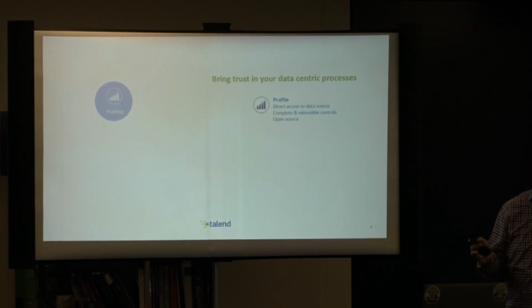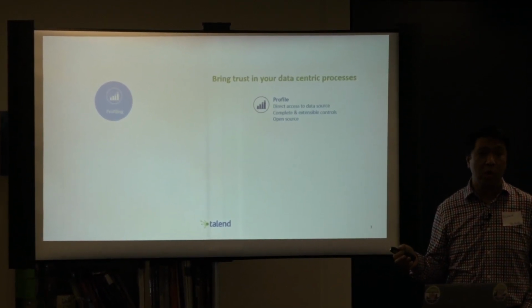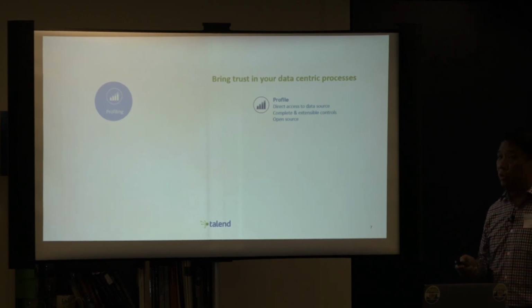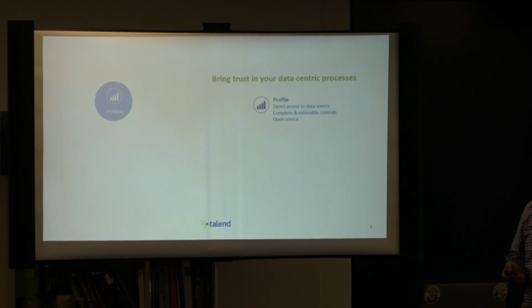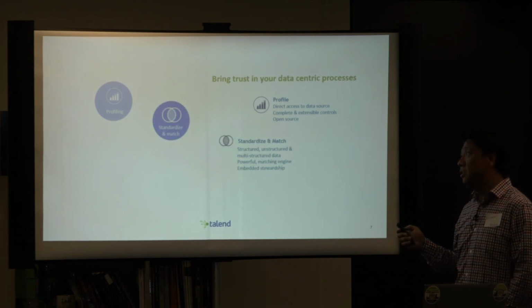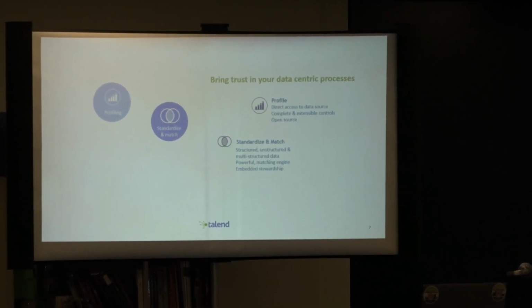There's Open Studio for big data, for integration, but there's also Open Studio for data quality. That Open Studio for data quality will provide you with the data profiling, being able to go through your data and do column analysis, match analysis, and so on. That's included. The standardization and matching, you only get with the platform version or the paid version.